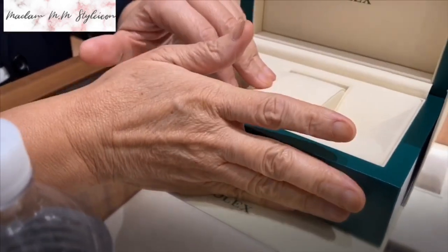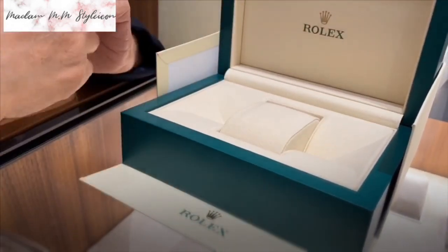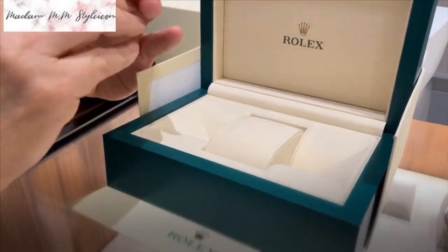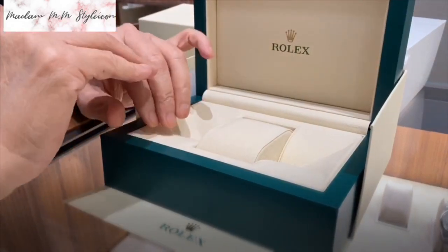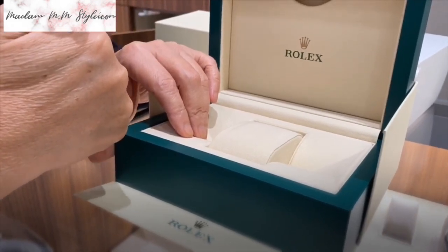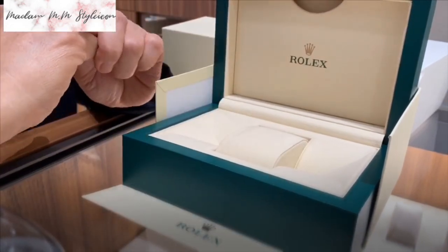You could lose the box, but try not to lose the certificate. That's the one we need to actually help you report to Rolex that the watch is stolen or something like that. And then they will put the serial number in their database. So every time that watch goes to a Rolex service center, if it matches the serial number, they will retrieve it and contact us to let us know that your repair is reported stolen and the watch will not come back.